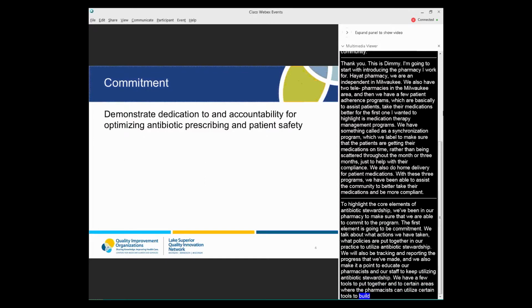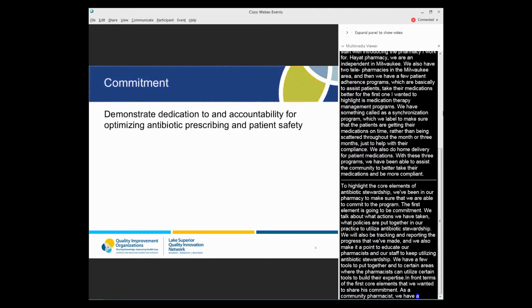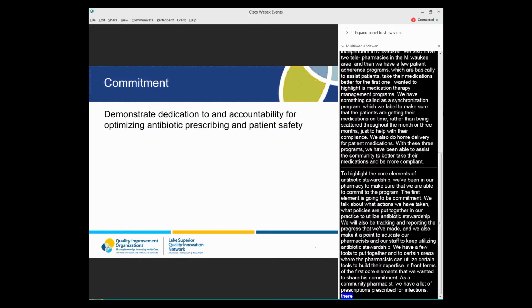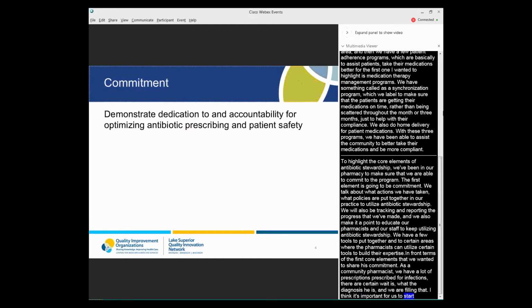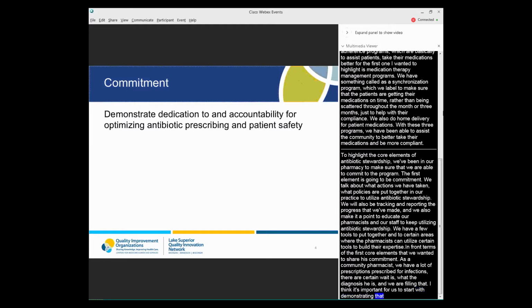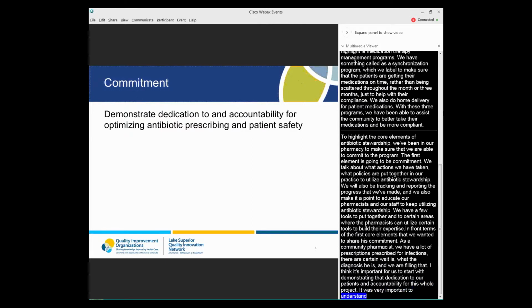In terms of the first core element that we wanted to share, it was commitment. So as a community pharmacist, a lot of times we see prescriptions prescribed for patients' infections. There are certain times that we don't even know what the patient's weight is, what the diagnosis is, and we're filling that. So I think it was very important for us to start with demonstrating that dedication to our patients and accountability for this whole project. It was very important to understand the patterns of antibiotic prescribing, and ultimately how they impact our patient safety.